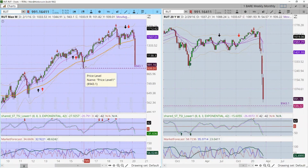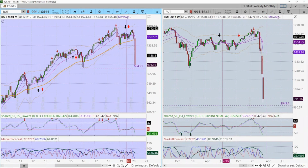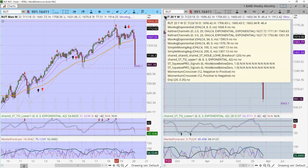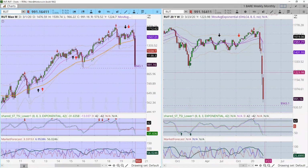Again, I want to be aware: am I getting some positive divergence? No, not yet, but I'm getting this way overextended. So did the Russell bounce with the same vigor as the other entities? No, it did not.